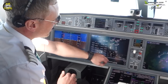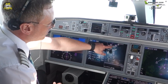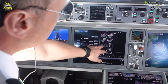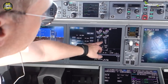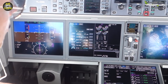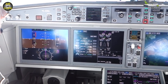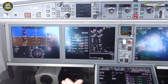ECAS, the engine instruments. So here we have the primary, the thrust setting values up here, the engine temperatures, and then the more secondary instruments, the N2, so how fast the core is spinning, and the fuel flow. You can see now we have 800 kilos per engine per hour, so that's 1.6 tons cruise. That's quite good for this type of airplane, but it's brand new.